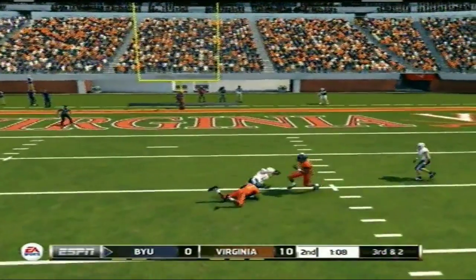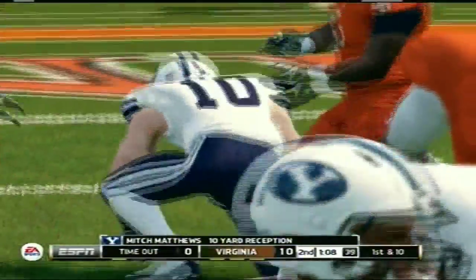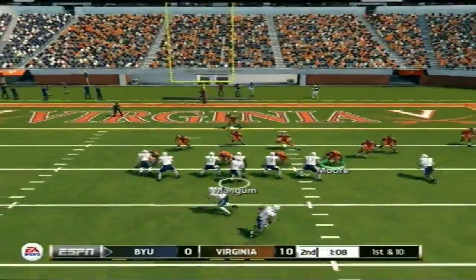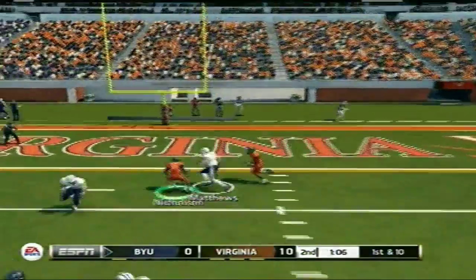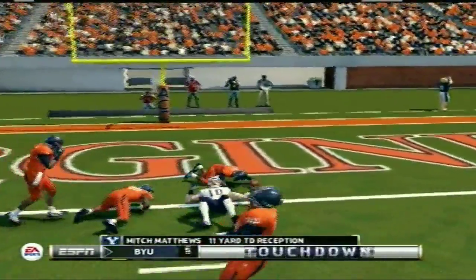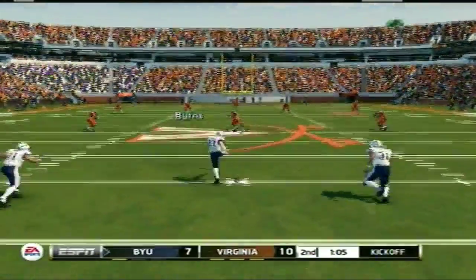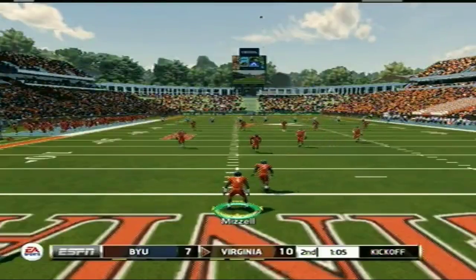And they find Mitch Matthews on the play for the 10-yard reception, convert the 3rd down, move into the red zone with a little bit more than a minute to go. They find Mitch Matthews there for the 11-yard touchdown reception. So right now it is 10-7 UVA with the lead.